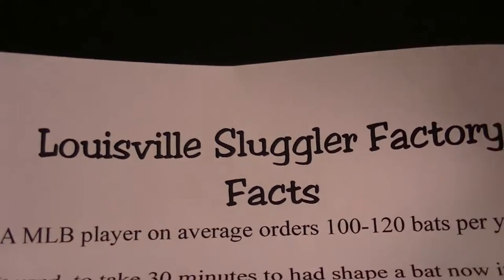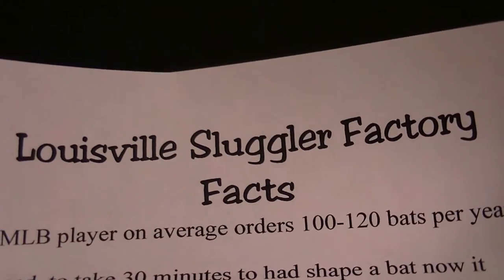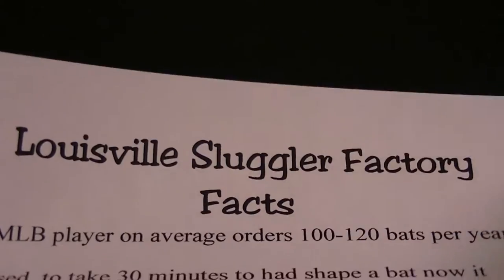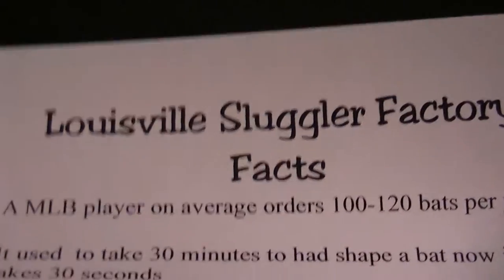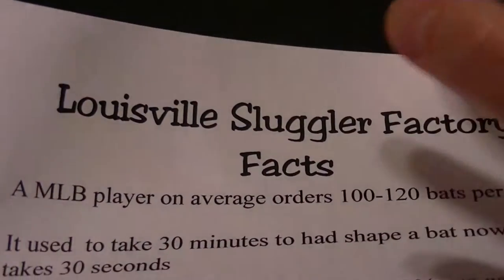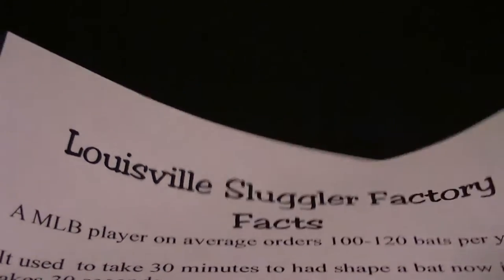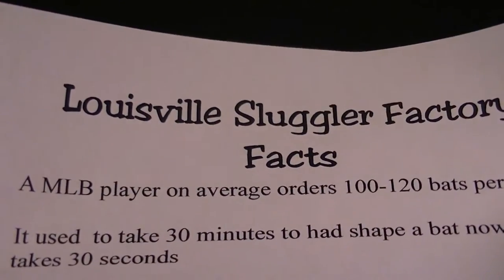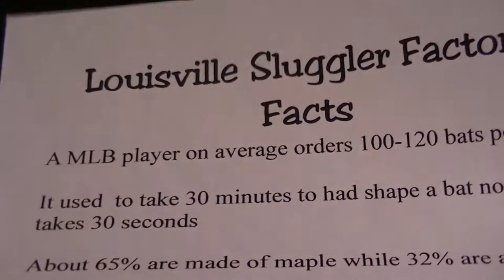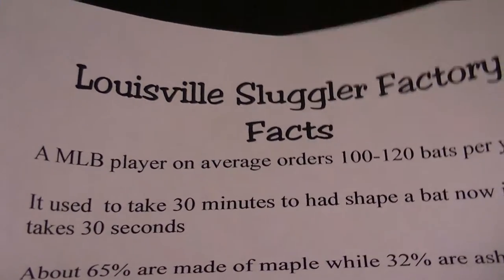The first fact is that on average, the MLB player orders about 100 to 120 bats per year. That's pretty crazy. I had no idea they ordered that many bats every year. The second one is, it used to take 30 minutes to carve a bat by hand. Now it takes about 30 seconds. And they make about 1.8 million bats a year. That includes the mini bats, minor league, commemorative, and MLB bats. So they make a ton of bats every year.